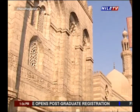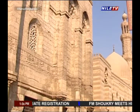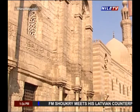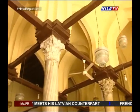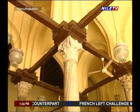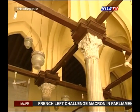Here, the facade follows the alignment of the street, while the Qibla wall is oriented to Mecca. It is therefore the first example of a mosque in Cairo with a ground plan adjusted to an existing urban street plan, a phenomenon which over the ensuing centuries was to become increasingly common and complex.